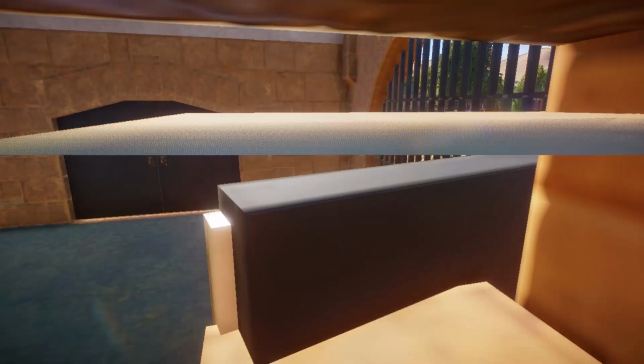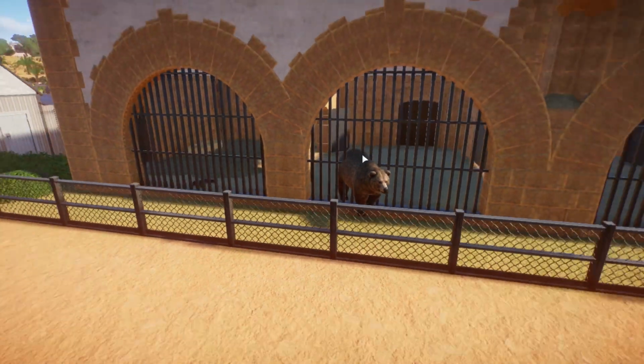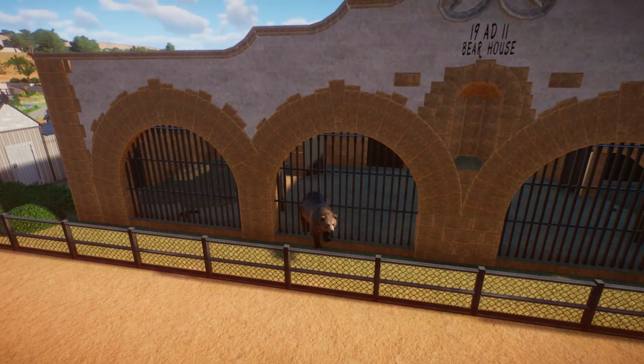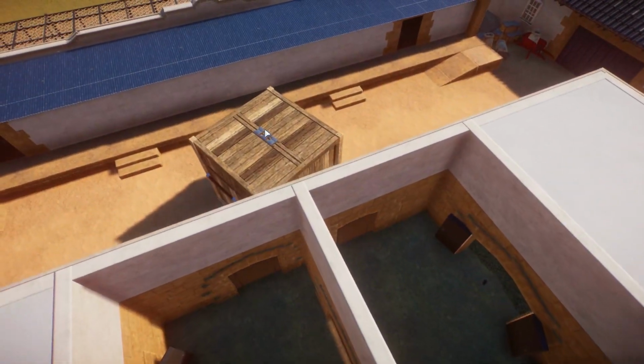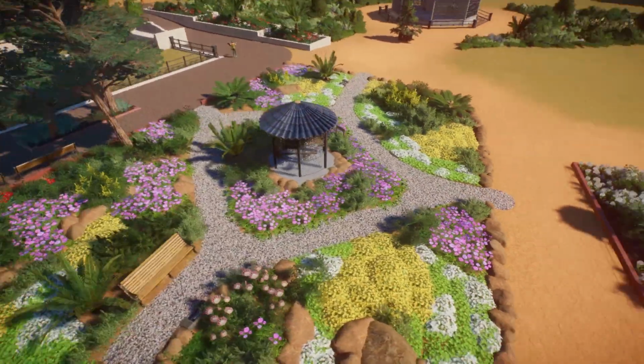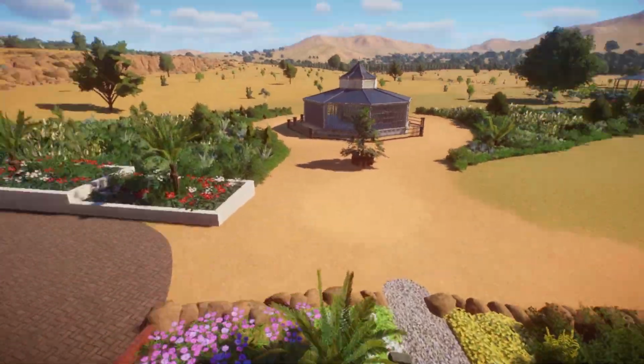The bears, by the way, are glitched through the fence, the walls, because it's such a small exhibit, they kind of glitch through. So this guy is halfway through the wall, stuck there, and the other guy's boxed up. And I haven't been bothered to fix those. I'll do that later.